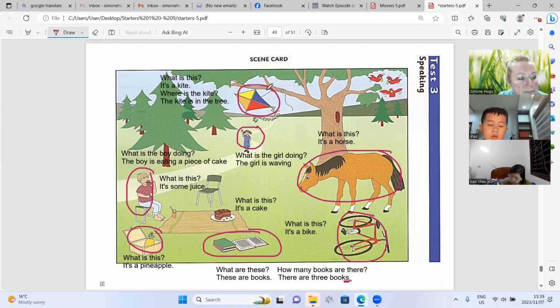Bao Chao, what is this? It's a kite. Where is the kite? It's in the tree. Okay. Minh Wang, what is this? It's a cake. And the last one, Bao Chao, what is this?